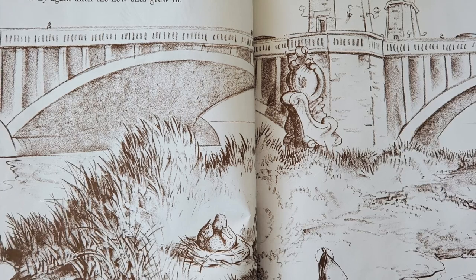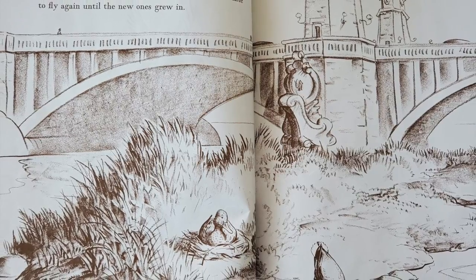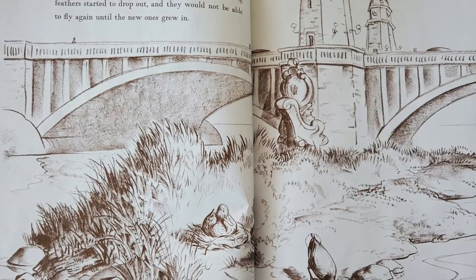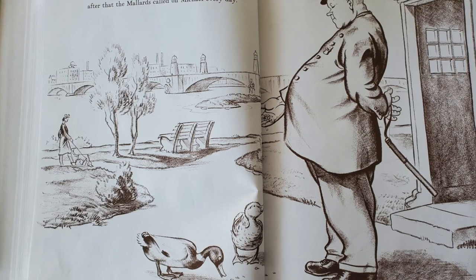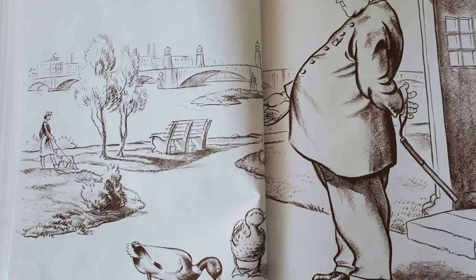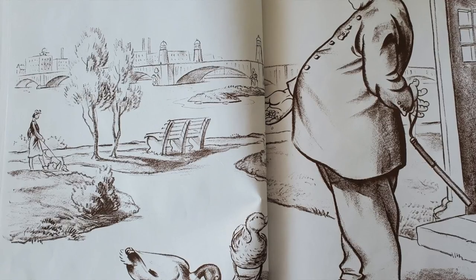So they chose a cozy spot among the bushes near the water, settled down to build their nest, and only just in time, for now they were beginning to molt. All their old wing feathers started to drop out, and they would not be able to fly again until the new ones grew in. But of course they could swim, and one day they swam over to the park on the riverbank, and there they met a policeman called Michael. Michael fed them peanuts, and after that, the Mallards called on Michael every day.